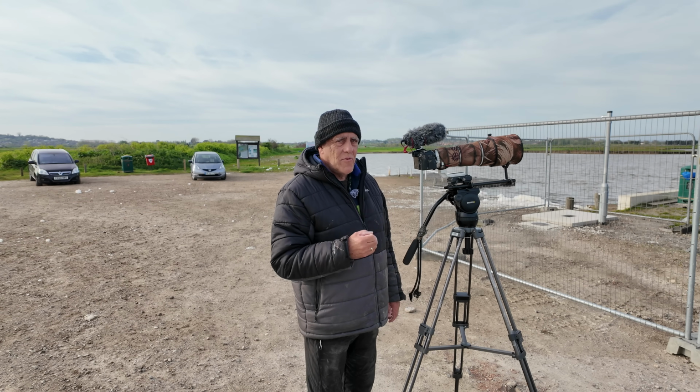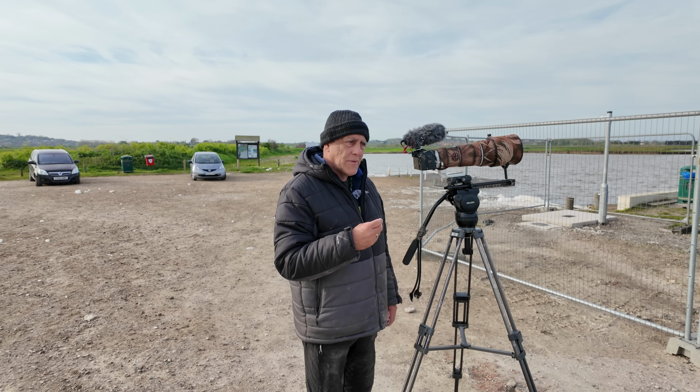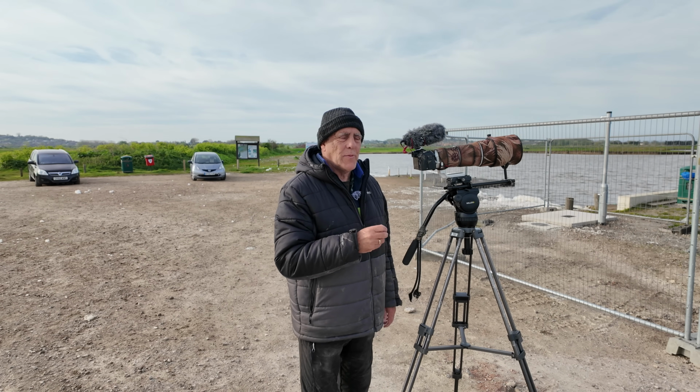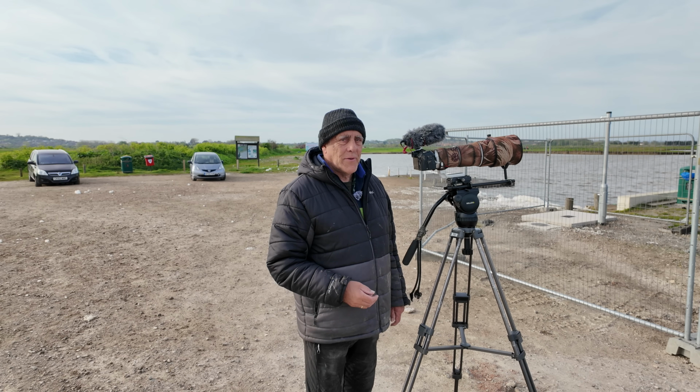The only time I really need that Lumix now is for action, when the birds are really moving around quite fast, because the autofocus is better in video mode than this one, but not by a huge amount, and also for the 120 frames per second 4K, which the OM camera doesn't have.